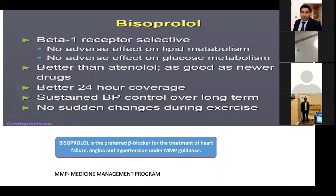So, to summarize, beta 1 receptor selective, there are no adverse effects on lipid metabolism, no adverse effects on glucose metabolism, better than atenolol, as good as newer drugs, better 24 hours coverage, then sustained BP control over the long term, and no sudden changes during exercise. Bisoprolol is a preferred beta blocker for the treatment of heart failure, angina, and hypertension under MMP guidance.